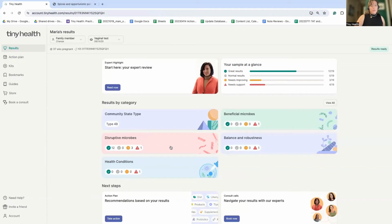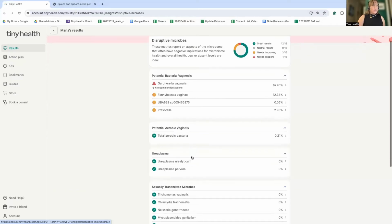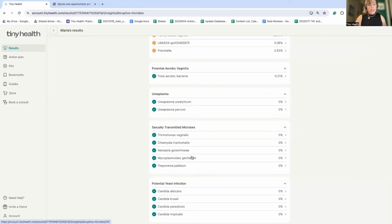So if we click into the disruptive microbes section, we can see a lot of different insights that can be very helpful for people to understand their symptoms. We have metrics measuring microbes related to bacterial vaginosis, aerobic vaginitis, ureaplasma, and sexually transmitted microbes, as well as yeast infection related candidas. Now, again, it's very important to note that this is not a diagnostic test, and we strongly encourage any results that are out of range to be followed up with a practitioner for definitive diagnosis and treatment.